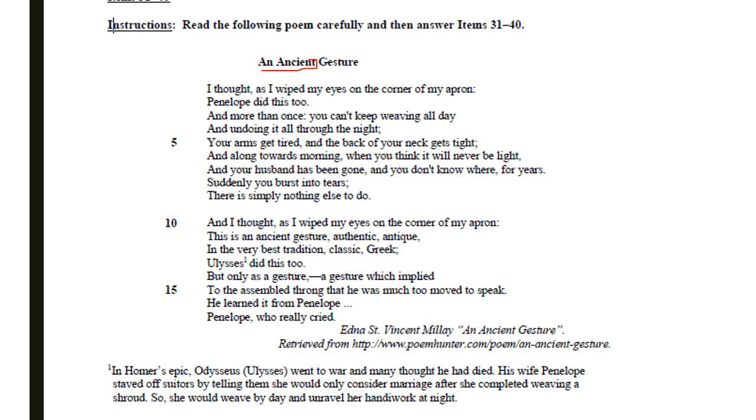Look for some devices, because they're obviously going to ask you a question about devices. So we see a repetition here, as I taught, as I wiped, and then you see here again, as I wiped. So the exact line is repeated there. What else can we see? A gesture that's also repeated.